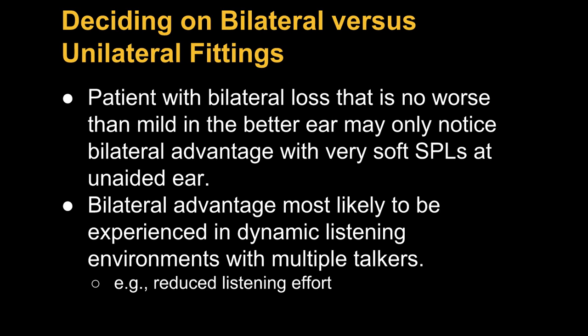Especially when it's a bilateral open fit. Bilateral advantage is most likely to be evidenced when the person has experience in dynamic listening situations, when they're listening to multiple talkers. They may report that in terms of reduced listening effort. So we're not as likely to see improvements in horizontal localization and in noise when there's a single talker.